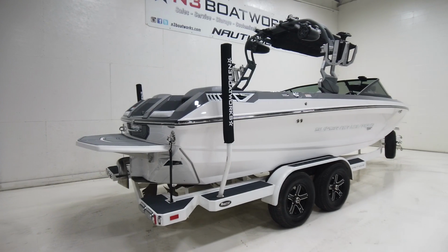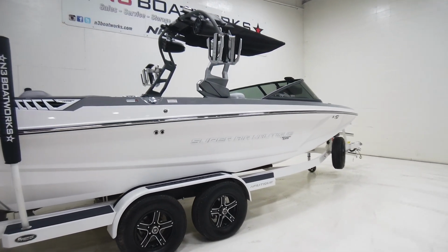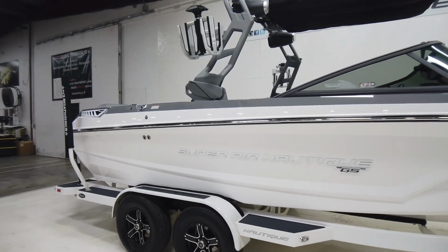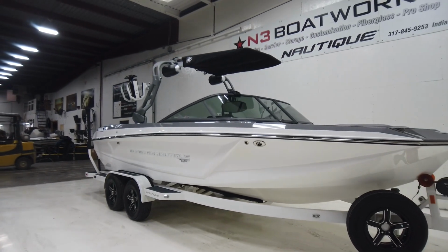And yeah, it's really a nice boat. Really clean, simple color scheme. And it's pretty low hours. So we're gonna walk around, check out the condition and the features on this.